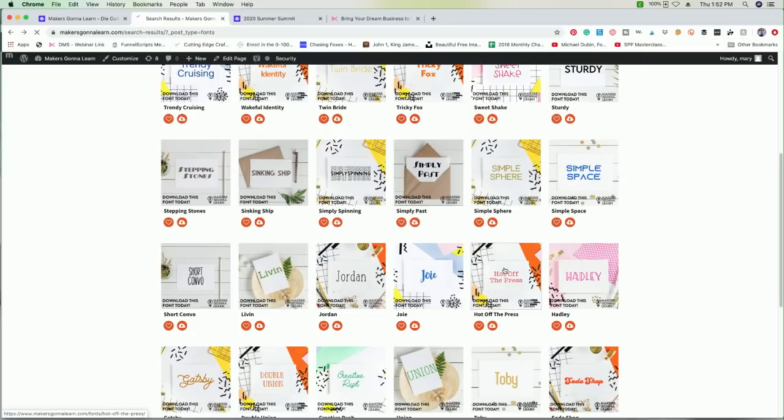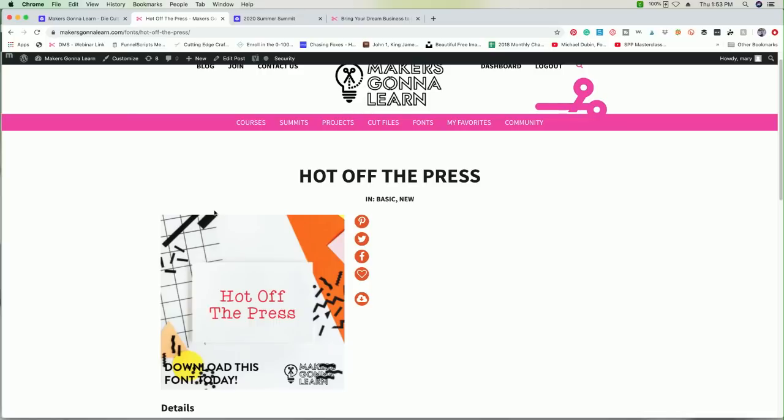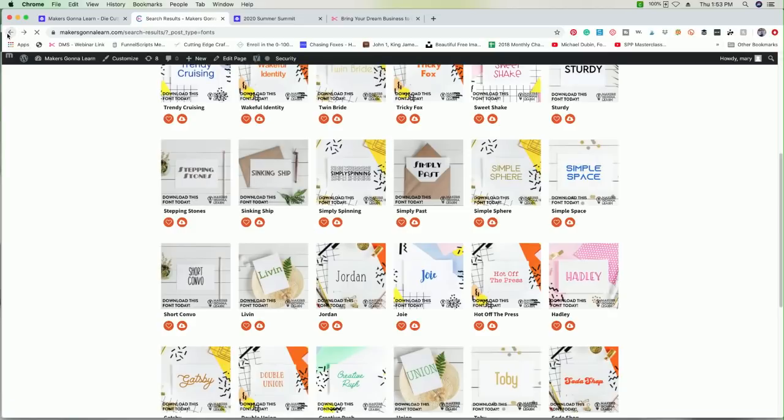Hot off the press, Rachel was just talking about it. Love it. Really great font, so cute. And it is adorable. I like how this one is typewriter, but not too commercial. It's not friendly. It's got a lot of little quirks in it, little waves and divots. It's cute. Exactly. So that's gonna be fun.